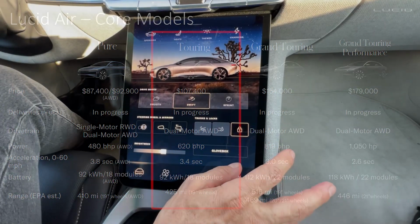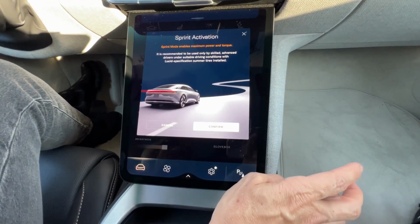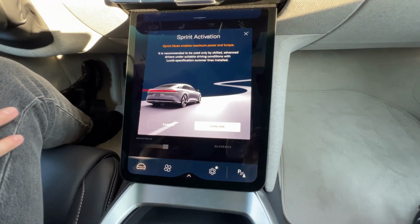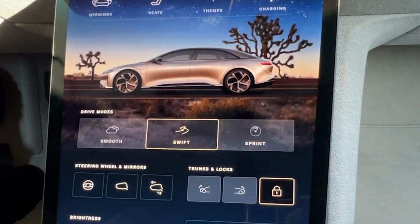Got these different drive modes, Swift and Sprint, which changes everything. Indeed, as it says here, Sprint mode, it's got maximum power and torque. I have had a lot of fun in Sprint activation, I'm not gonna lie.